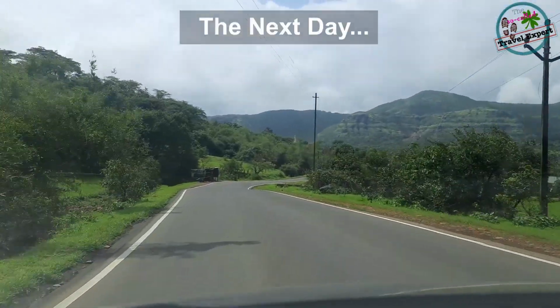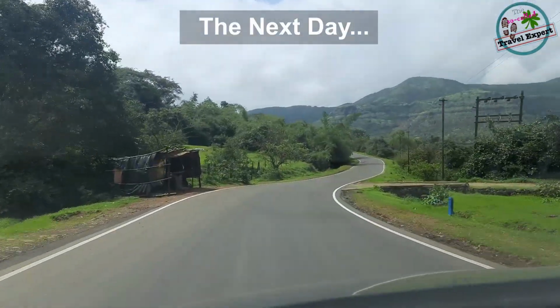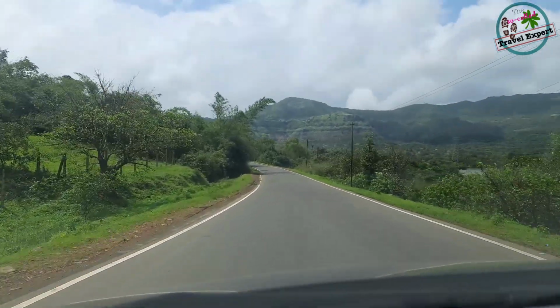We are now on our way to the backwaters of the Mulshi Dam to also check out a few waterfalls in that area. So we've just driven about a half an hour from the resort and we have stopped by on the roadside for a waterfall. It's actually a hidden waterfall and you can hear the roar of the noise. So we will just walk along this trail. It's a 5-minute walk till we get to the waterfall. Let's have a look.